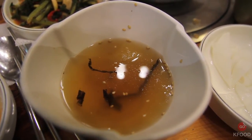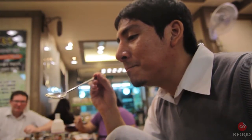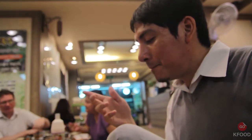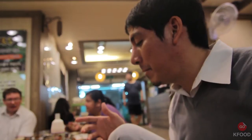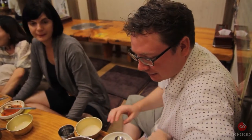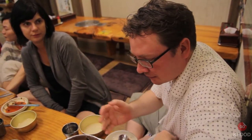It's the same broth as what's in this one. Okay, same broth. Vinegary, kind of a fresh aftertaste like mint. Wow. I've been blown away by this tour because usually I know how to explain food, and the soup is very minty. Maybe it's got ginger. So refreshing.